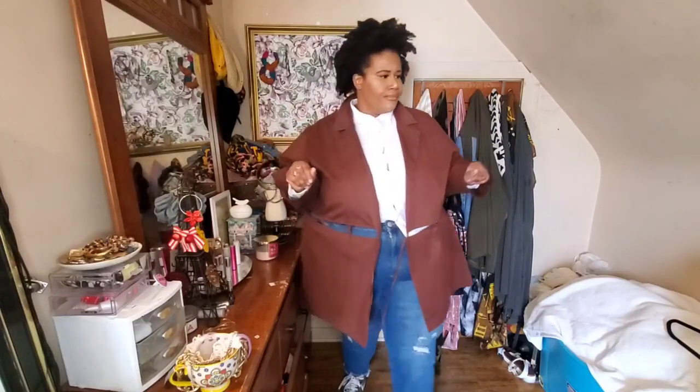Casual, definitely an everyday look. I would wear this to church. I would wear this to work. It's like a cute little bit.